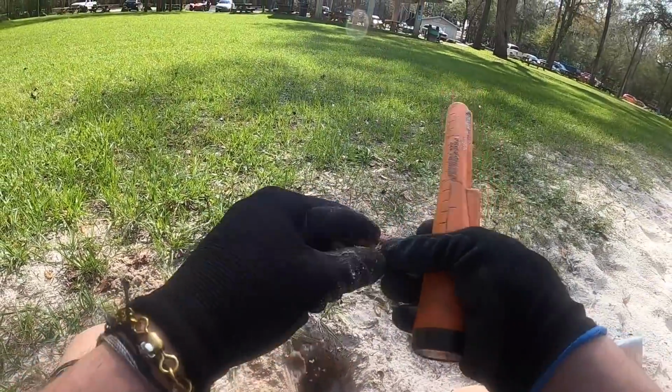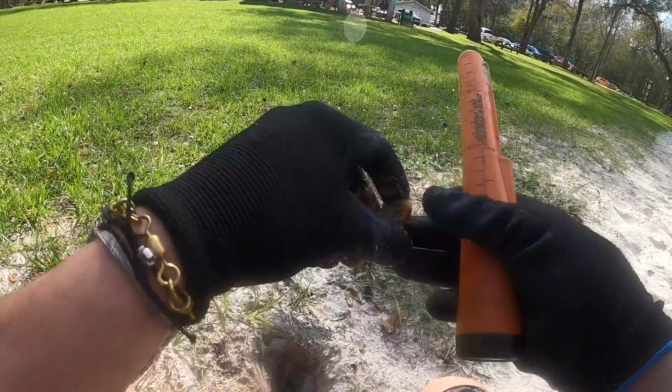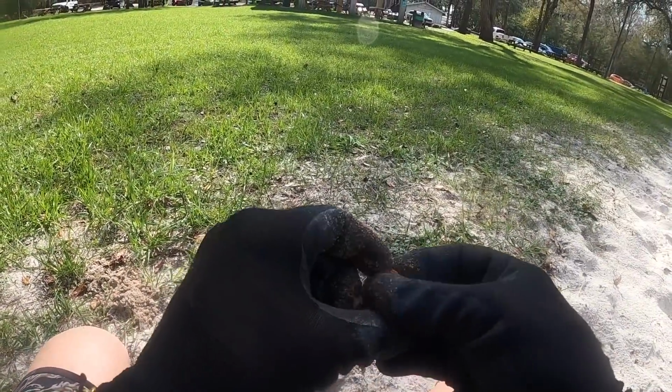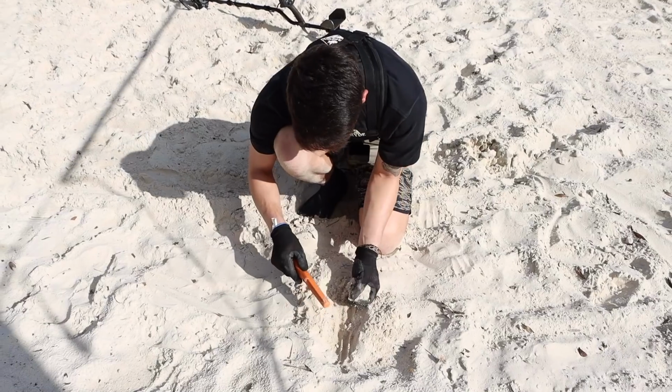What is this? Oh, I found a big, nasty bottle cap.